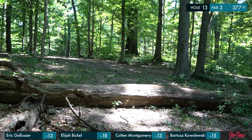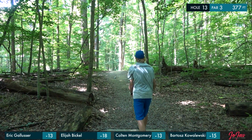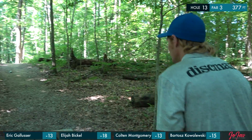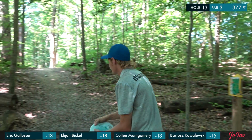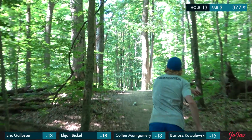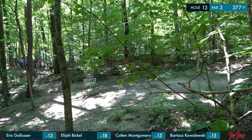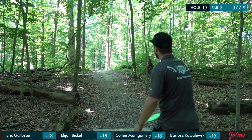This is looking maybe a little too straight. It fights through that. But he fights through that, and it looks like he'll have a long look. Colten, no doubt, is throwing the lone howl here. And this line looks a little better. He's got that left movement. Oh, wow. He gets it all the way down there. Yeah, right in the circle. Nice shot.